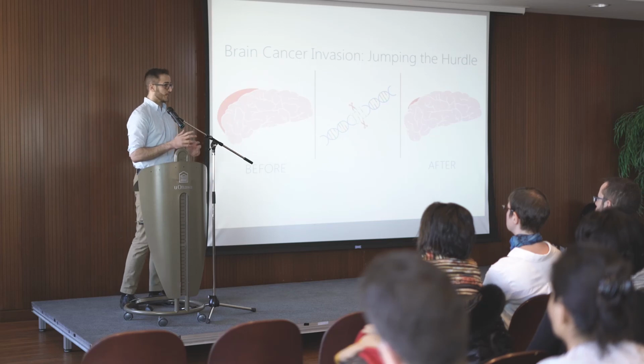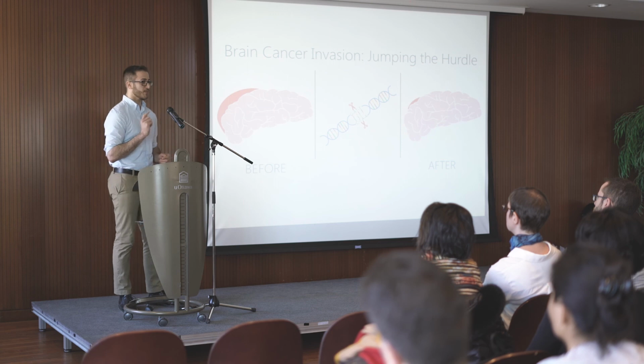And importantly, I'll be able to see what other aspects of the cell change when we remove this key regulator of movement. But brain cancer treatment hasn't changed much in the last few years, and I hope that by better understanding these pathways, we can jump the hurdle from cancer invasion to cancer cure.